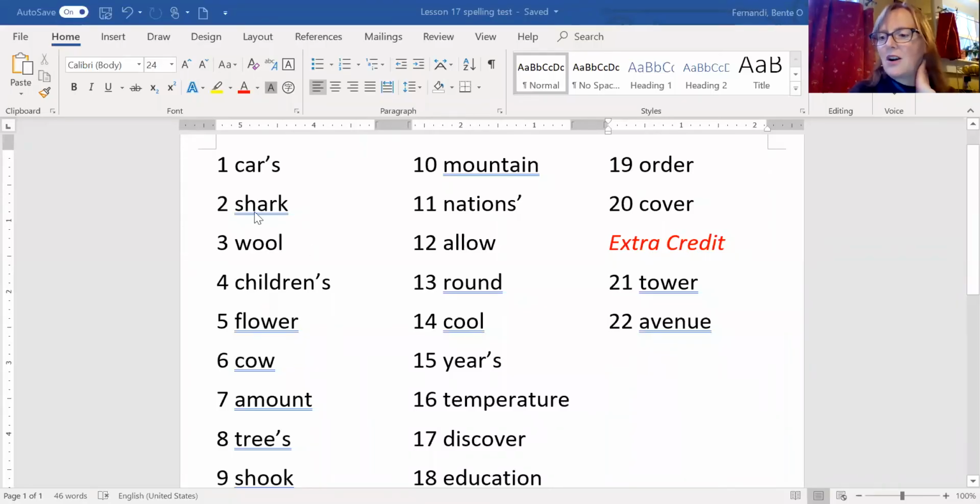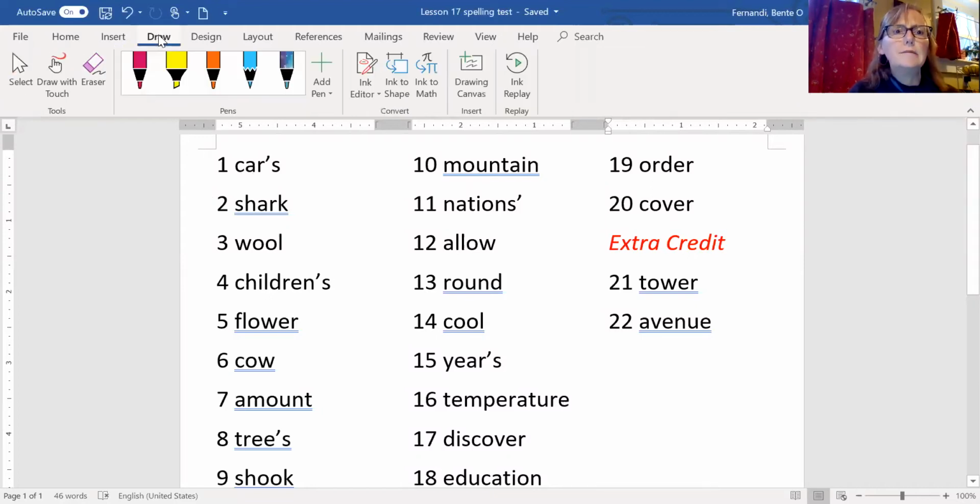The first one was cars. The car's bumper needs to be replaced. We know that that is one car, and we know that it is possessive because the bumper belongs to the car. So we have single car, apostrophe S. The second word was shark. Shark swimming around the boat. That was a little scary.